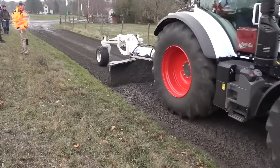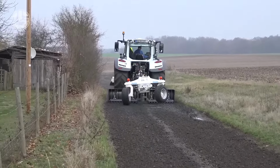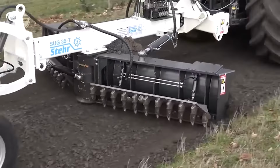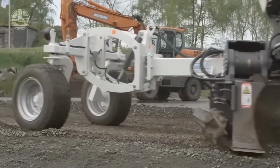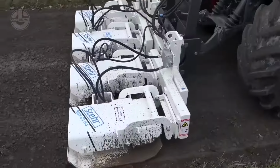The ability of the road body to dry out is essential for the longevity of a gravel road. The pavement may suffer serious damage if this is not done. The use of the SBV plate compactor and the Steer SUG 35 system allows for less expensive, more regular maintenance. The mechanism enables lateral adjustment, trench tightening, and bank cutting on the valley side.